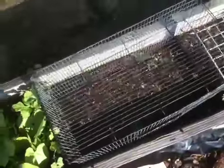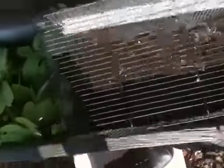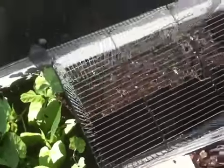Similarly, the carrots over here, the older batch right here, are really starting to come through. And then the newer ones, plenty of small growths there, have sort of been beaten down by the watering, but they'll pop up again soon enough.